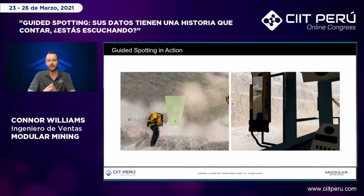So before the truck arrives, the shovel operator will use the guided spotting user interface to set a recurring spot point in the optimal location for efficient loading. That spot is logged and stored on board the shovel until the operator changes it or the shovel moves. If the shovel does move, then the shovel operator just simply sets a new spot.